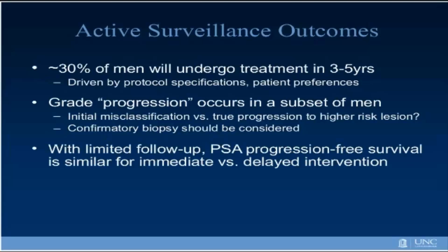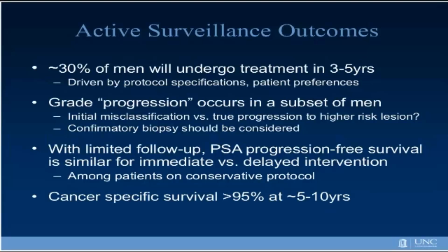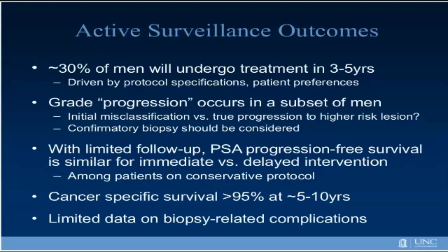With limited follow-up, PSA progression-free survival appears to be similar for men undergoing immediate versus delayed intervention, particularly among patients on the more conservative protocol outlined by the Hopkins experience. And the cancer-specific survival appears to be greater than 95% at 5 to 10 years follow-up. There are limited data on biopsy-related complications, but this is an important topic and one that has been recognized, particularly in the past few years, in some observational data from SEER Medicare, which have suggested that the prevalence of quinolone-resistant bacteria in the U.S. population appears to be rising, and that the potential for biopsy-related infectious complications may be slightly higher than it was in prior years.